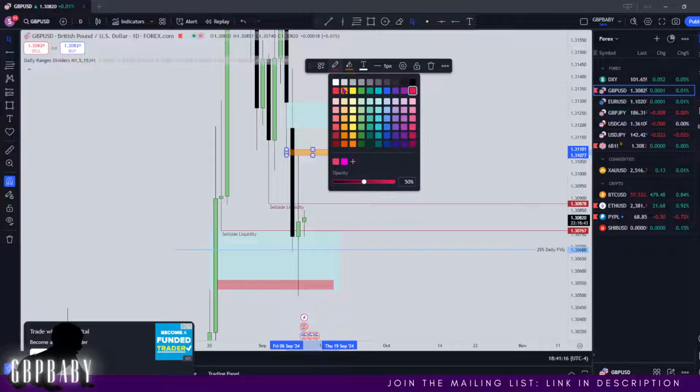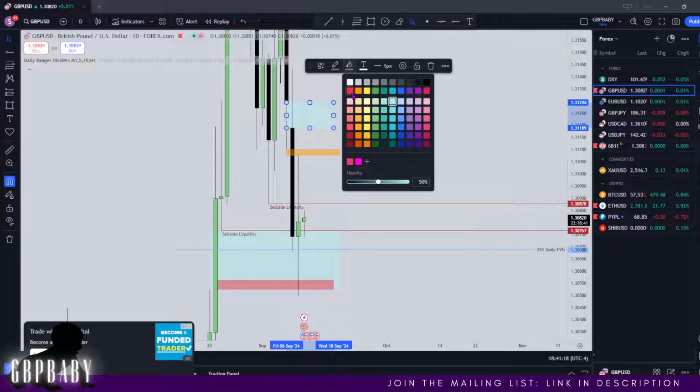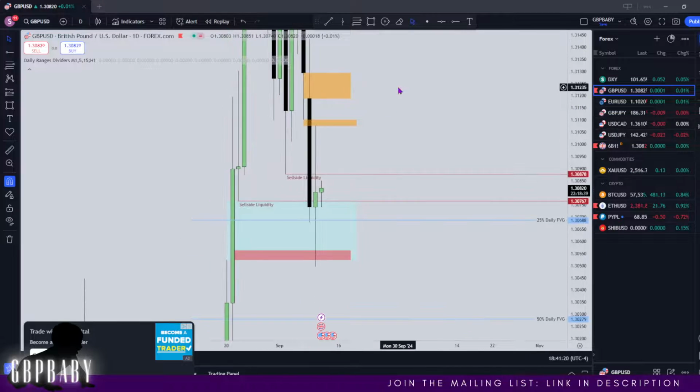So there's a fair value gap there, fair value gap there. Obviously we've filled this gap. Look, it's this gap right here, it's been filled. Why? We traded down on the downside, right to our target, and then we came up. So as far as I'm concerned, this is done. We can start thinking about premiums.